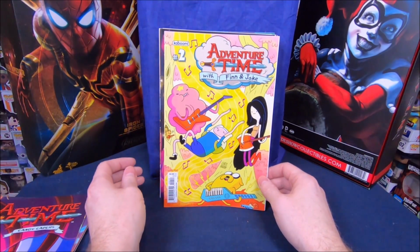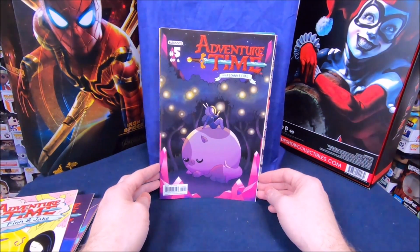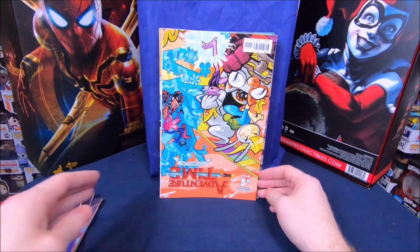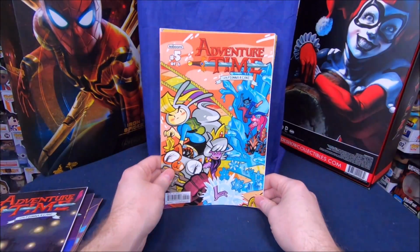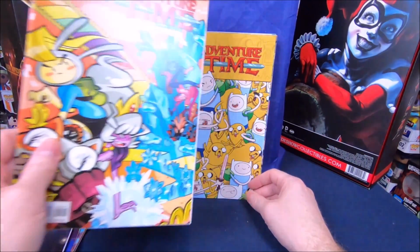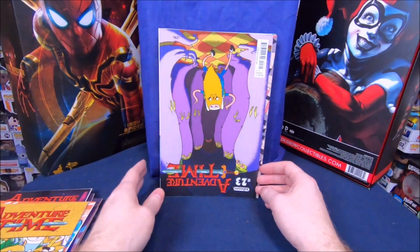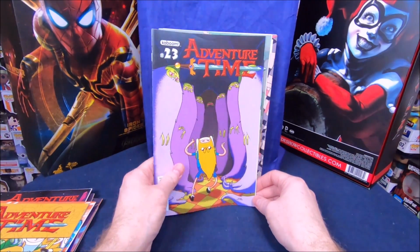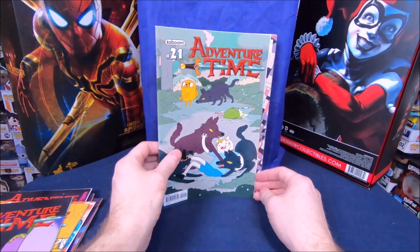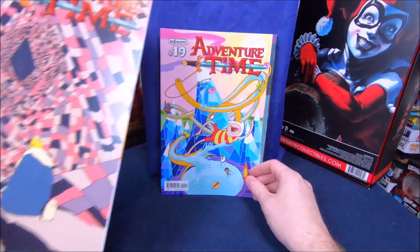Adventure Time number 2, second print. Adventure Time with Fiona and Cake number 5. So we got Adventure Time with Fiona and Cake number 5 again with a different cover. Adventure Time number 50. I don't think I have that one. Adventure Time number 23. Adventure Time number 21. Adventure Time number 21 with a different cover.